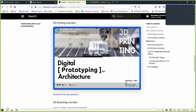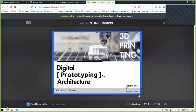And I hope it works, because today both computers of the Fab Academy room don't want to switch on. Let's hope they can fix them, because if not, we can do the 3D scanning. So let's go on to 3D printing.